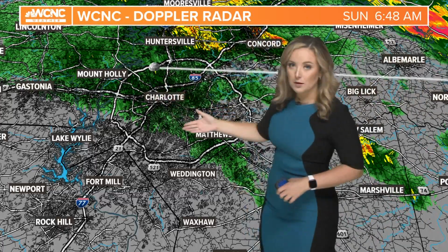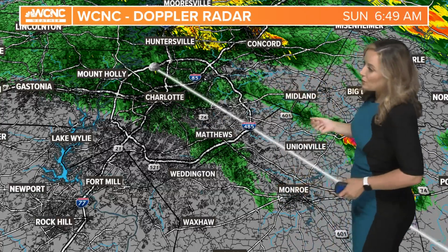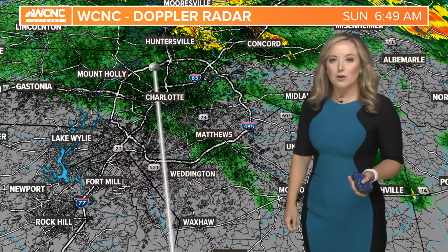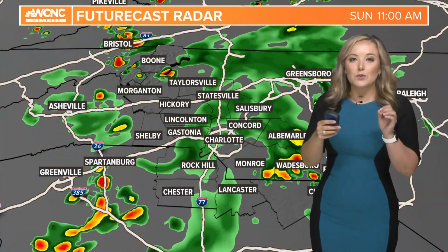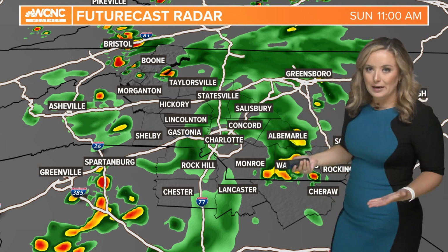If you live across the Charlotte metro area, we're talking uptown, down towards South End area, all the way up toward Mount Holly, just some light rain. That'll be the same song and dance there all the way across I-85 as you reach Belmont and Gastonia this morning. Now, the rest of this morning, this model's doing a decent job, right, at picking this up.